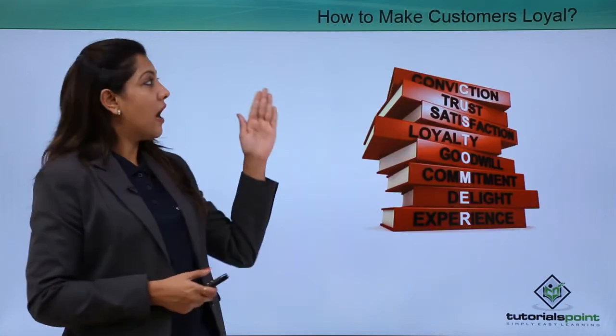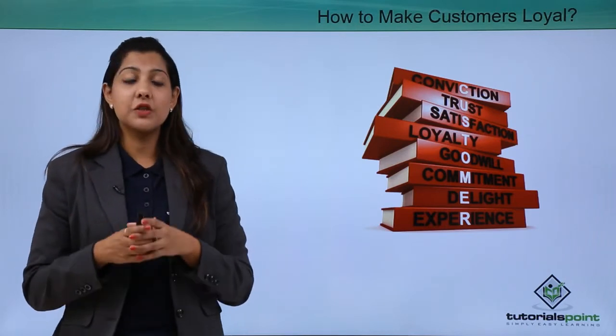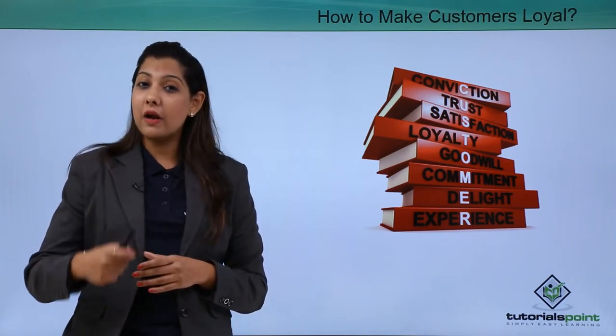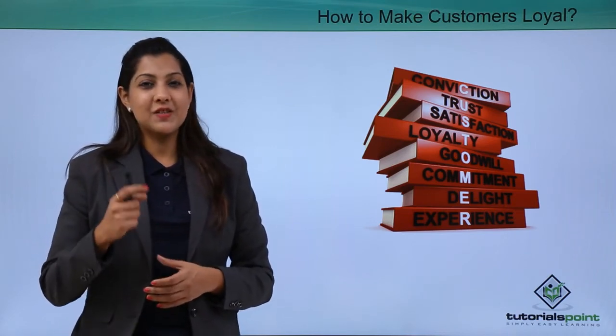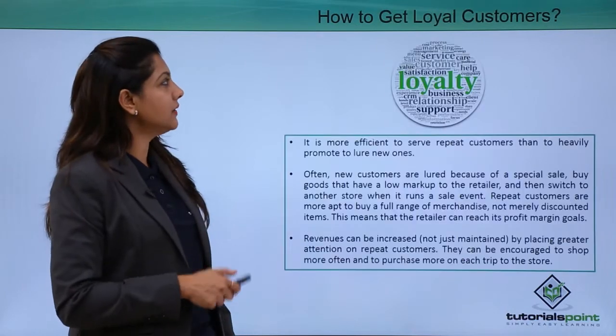Let's understand how to make customers loyal. Loyalty is something that you all strive for, because it's important to get a loyal customer for repeat business rather than targeting new customers. So let's quickly talk about how to get loyal customers.